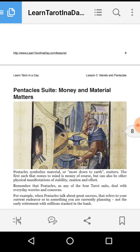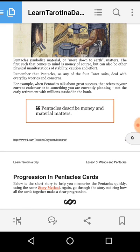Pentacles: money and material matters. Pentacles symbolize material or more down to earth matters. The first thing that comes to mind is money, of course, but it can also be other physical manifestations of stability, caution, and effort.